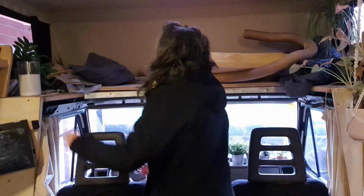You know, I'd love to give it a whole new paint job and a done-up van design, but that's a nice to have at the end, isn't it?